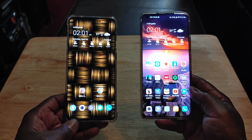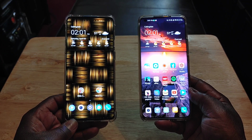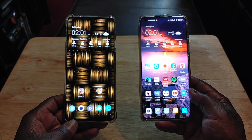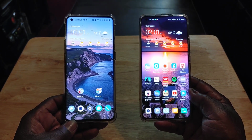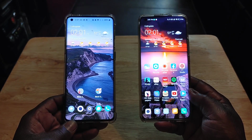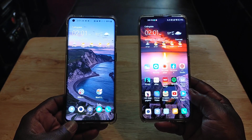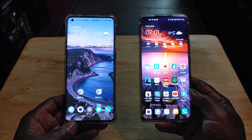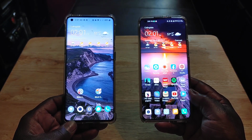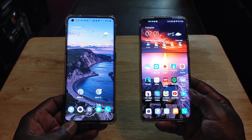However, the Mi 11 Ultra is definitely brighter with 1700 nits. But the advantage that the OnePlus has is that it has a fluid AMOLED display, and it also has motion graphics smoothing. What I mean by that is when you're watching media content, movies, things like that, it makes the video look so smooth and so real, it looks like the people are jumping out of the screen. I mean, it's amazing.